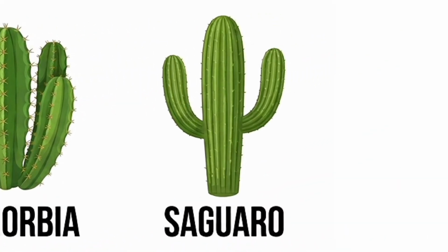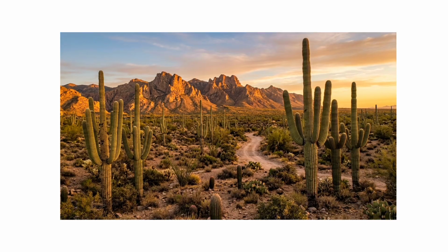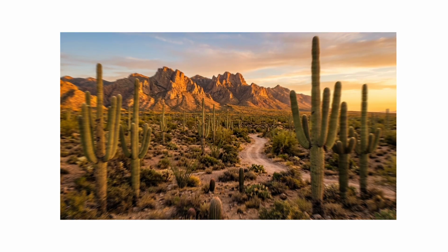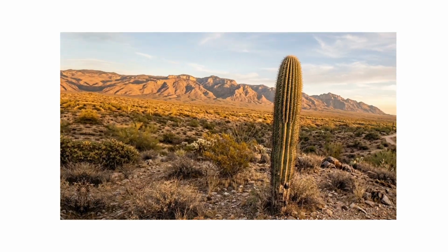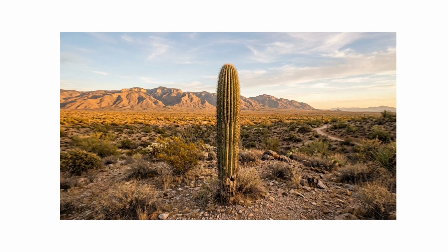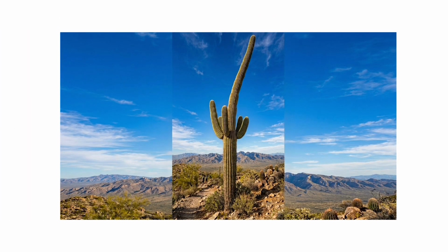Cactus, saguaro. The saguaro is the largest cactus in the United States and one of the most iconic plants in North America, found exclusively in the Sonoran Desert of Arizona, California, and northwestern Mexico. A saguaro does not grow its first arm until it is between 50 and 75 years old. A plant with 5 arms is likely over 200 years old. The tallest recorded saguaro reached 14 meters.